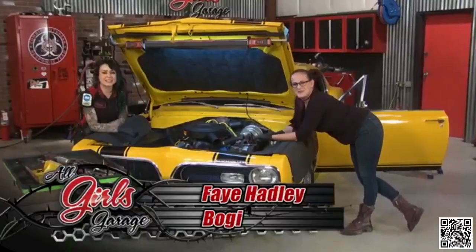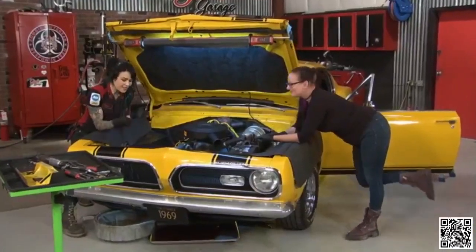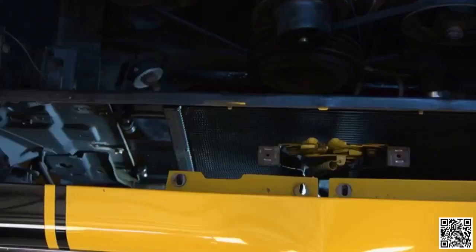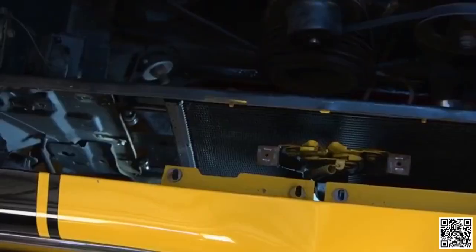Welcome back to All Girls Garage, y'all. Bogi and I are still working on our 1969 Barracuda, installing our AC kit on our previously AC car that's going to be AC again. So we got our condenser happily in here after a little bit of trial and error with these brackets. And we're doing our final mock-up of this right now.